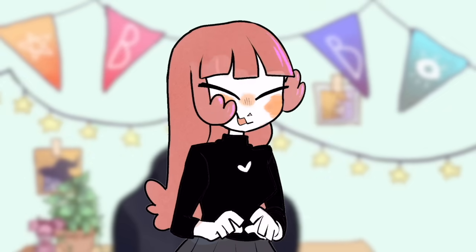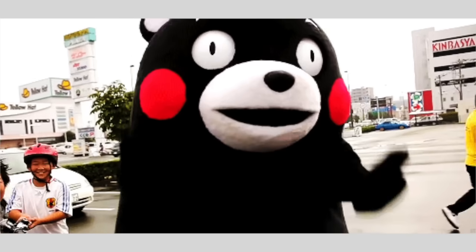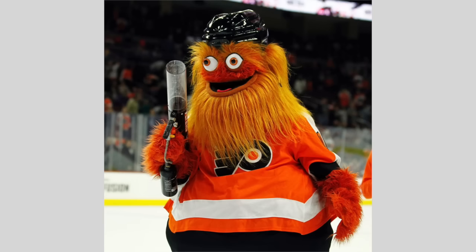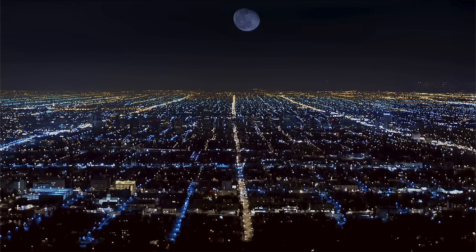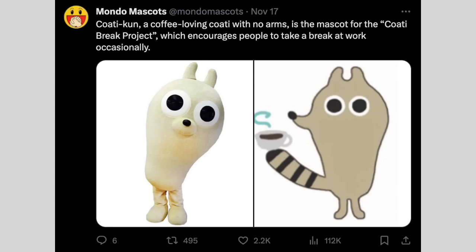Hey everybody, it's LavenderTowne. And did you know that in Japan, it's not uncommon for mascots to be created for different areas and prefectures and towns, and we don't have that in America. So in order to rectify this, I'm going to be taking some of the most iconic places that I've ever been in America and making them this style of mascot.